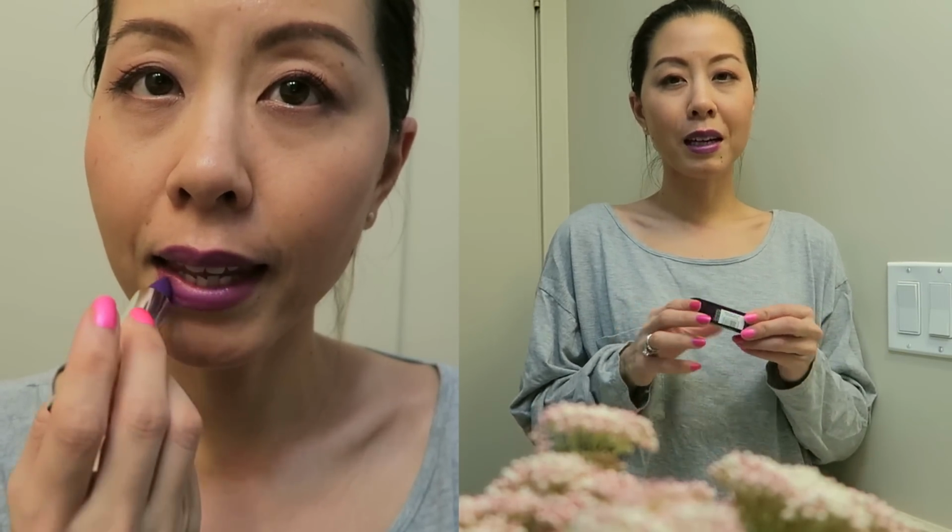I've been a little bit afraid to wear it because I thought it would be outside of my comfort zone, but because I've been wearing a lot of bold lippies lately, not lately, but on the weekends, I'm much more comfortable with wearing a bold lip. I think the shade is beautiful. It is a flattering purple on my skin tone, and I'm really excited to wear this shade today.